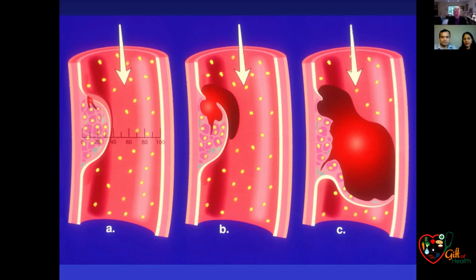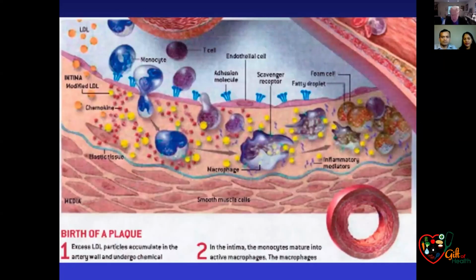Now let's take a look at a slide from Peter Libby from Harvard. Now, even though I went to Yale, this is perfectly fine. We like to see what Harvard has to say. Just to get you oriented here, the blue is where the blood is flowing. And then you can see those tiny little purple cells separate the flowing blood from the wall of the artery. Those again are the endothelial cells.